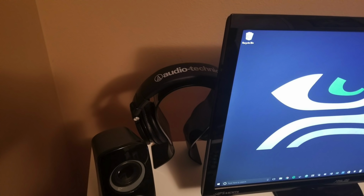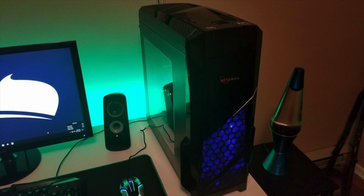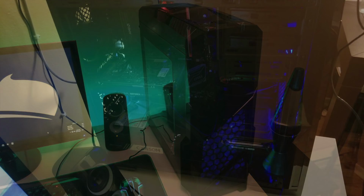On a stand behind his monitor are a pair of headphones, which is more the luxury item here, the Audio-Technica M50Xs. Now over to his PC, he has a Roswell ATX case. These are always extremely affordable. Inside is an AMD Ryzen 3 1200 CPU with their Wraith Stealth cooler that comes stock with it.